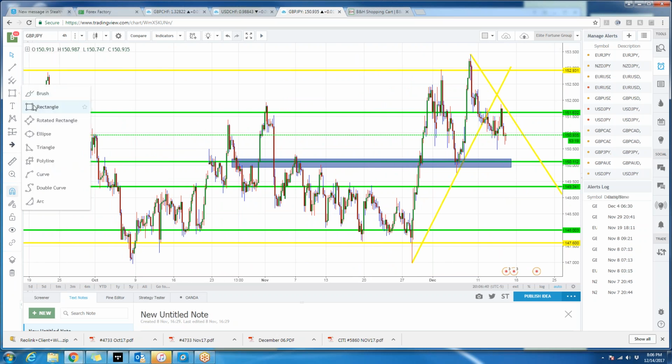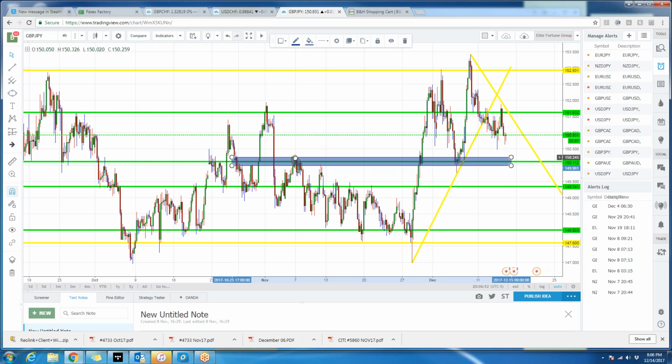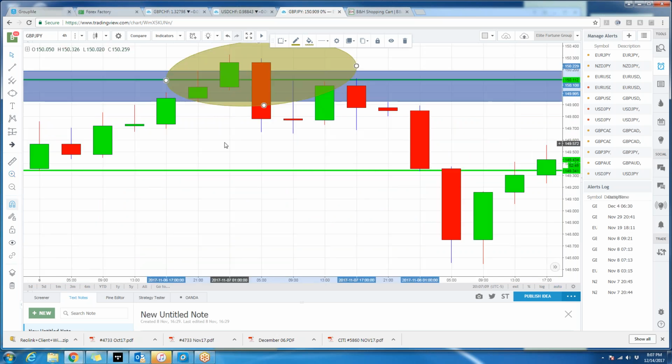So when you go to put your boxes, and then you want to highlight your pip touches, now I've highlighted my pip touches. Now I want to zoom in. All right, now you see it? You see where the pip hit it to the pip?